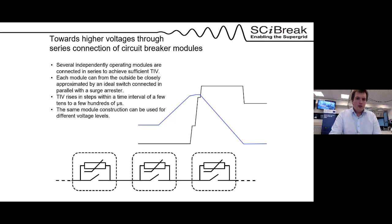and this type of redundancy is a graceful degradation. So yes, in the figure to the right you can see how the TIV waveforms rise during an operation. There could be some steps if there is a slight variation in operation time of the modules, but the time difference in the module operating time should be between a few tenths to a few hundreds of microseconds.